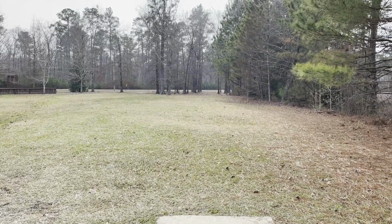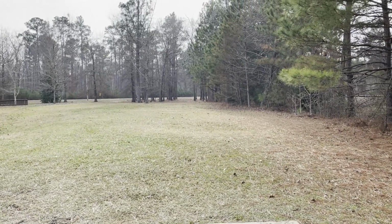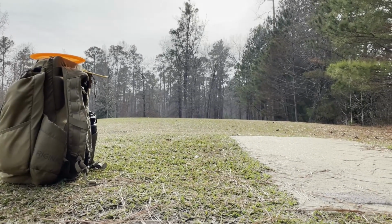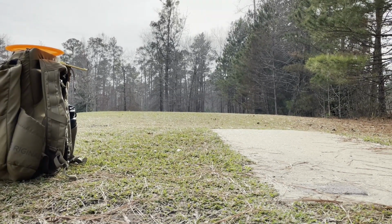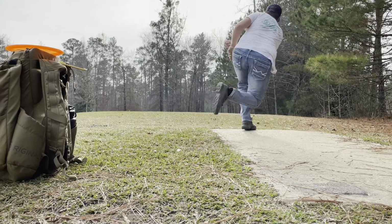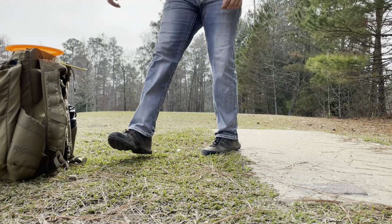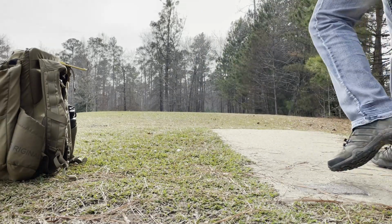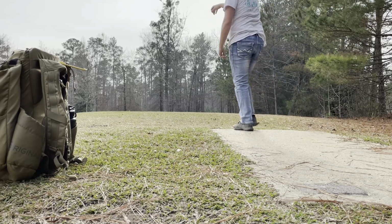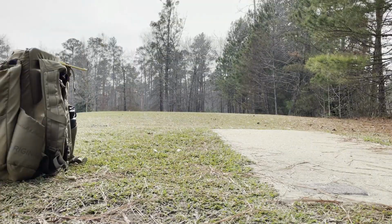Hole 1 is about 275, pretty straightforward hole. It is a forehand hole or a backhand turnover straight up the gap, and it finishes just to the right behind these trees. Let's see how it goes. I think that's par. First hole, 2 off the box, always. Ooh. That looked like it skipped through the chains, but it was right in front of the basket.